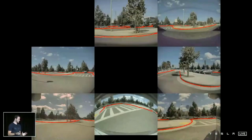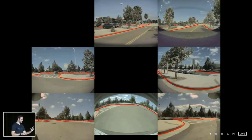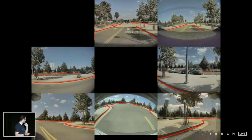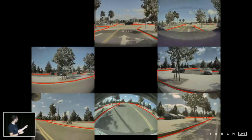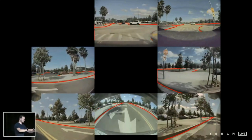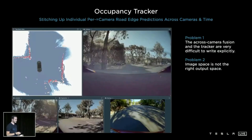So that was all fine and great, but as we worked towards FSD, we quickly found that this is not enough. So where this first started to break was when we started to work on Smart Summon. Here I am showing some of the predictions of only the curb detection task, and I'm showing it now for every one of the cameras. So we'd like to wind our way around the parking lot to find the person who is summoning the car. Now the problem is that you can't just directly drive on image space predictions. You actually need to cast them out and form some kind of a vector space around you. So we attempted to do this using C++ and developed what we called the occupancy tracker at the time.